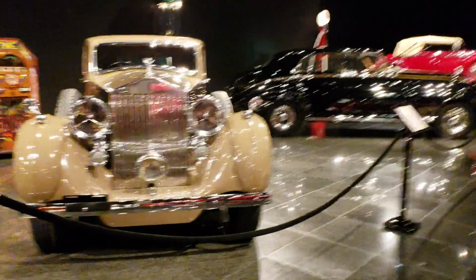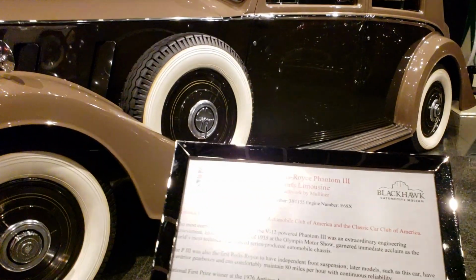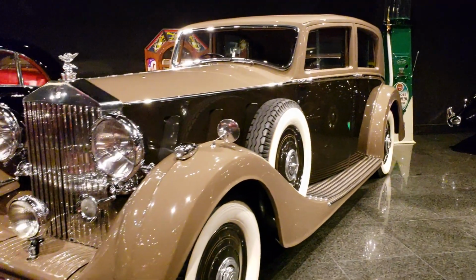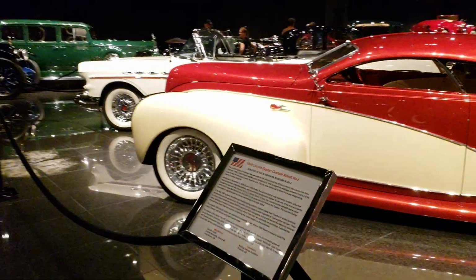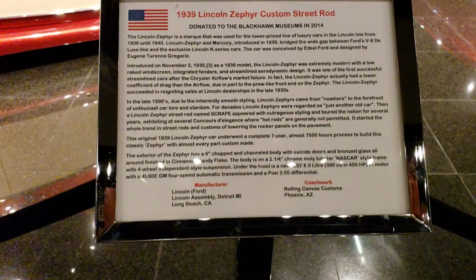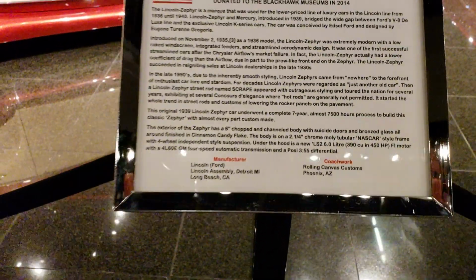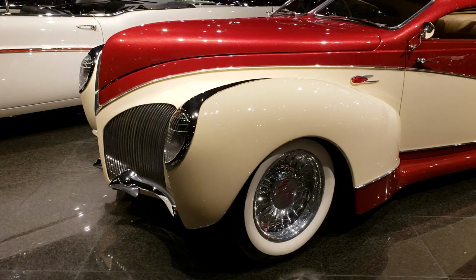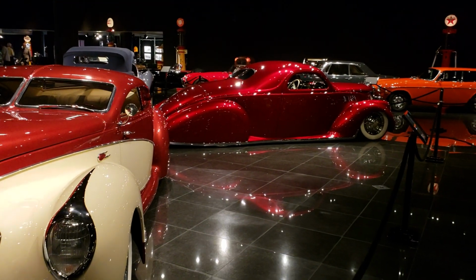But hey, look at that. Feast your eyes on that. A '37 Rolls-Royce Phantom 3 Sports Limousine. Pretty. And look at this. We got another Zephyr, '39 street rod. Donated to the museum in 2014. A little different than its stablemate.